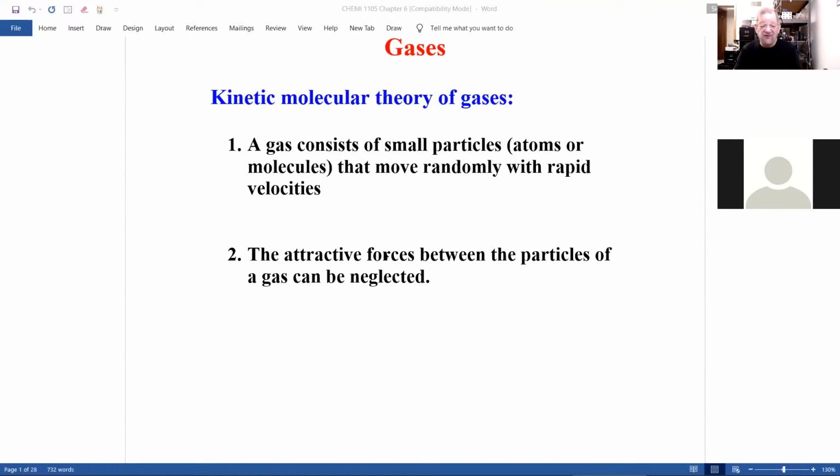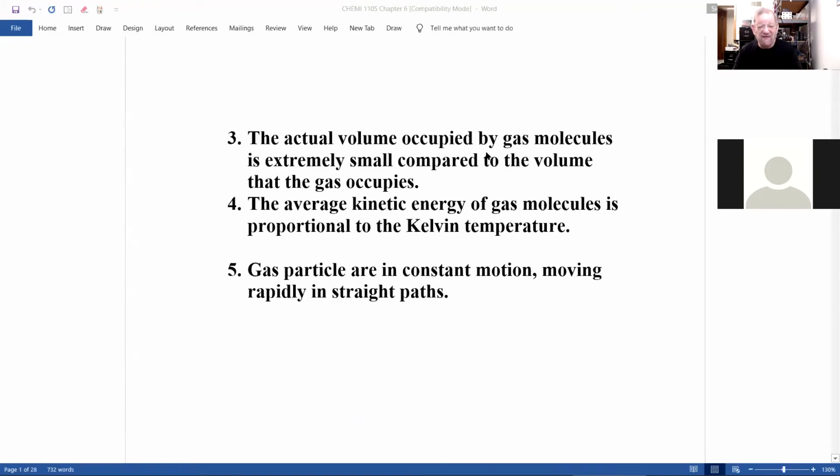Now, because they're moving around so fast, and also separated by great distances, the attractive forces between particles of a gas can be neglected. You ignore it. The actual volume occupied by the gas particles is extremely small compared to the volume of the gas. So the molecules are spread far apart, which is why you can compress them very easily. Now, the average kinetic energy, how fast it's going or how much energy, is proportional to its Kelvin temperature, not Fahrenheit, not Celsius. Well, you can convert to Kelvin, but in gases, when we're talking about energy and other things, you need to use Kelvin.